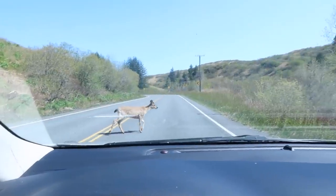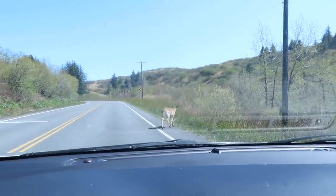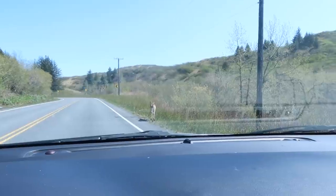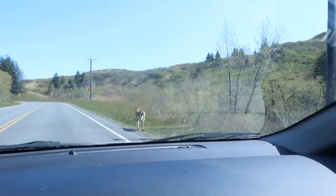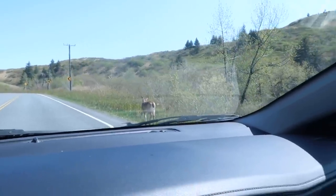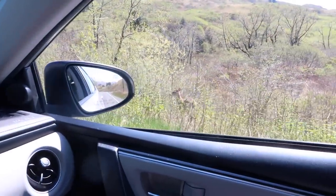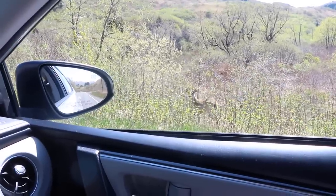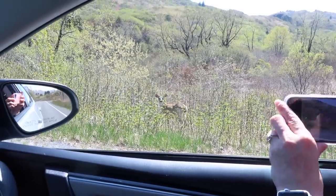You guys, we're just driving along. Okay. And this little guy's like limping across the road. Hello, buddy. I'm glad we stopped in time. I'm glad we stopped in time too. He kind of looked at us like, what? He did. He stopped in the middle of the road and said, like, what are you guys doing? All right. Bye, buddy. You're pretty. You're very pretty. You okay? What are you doing?